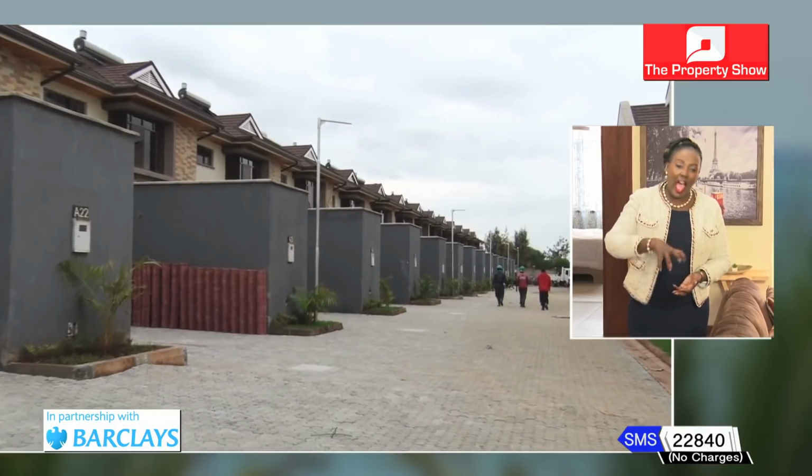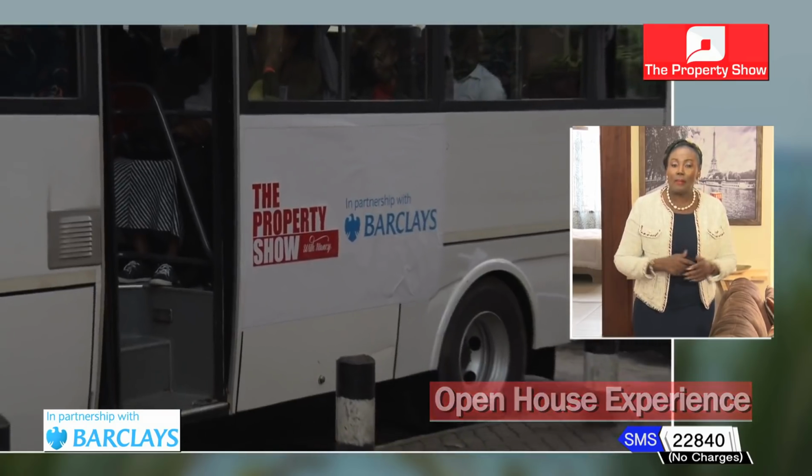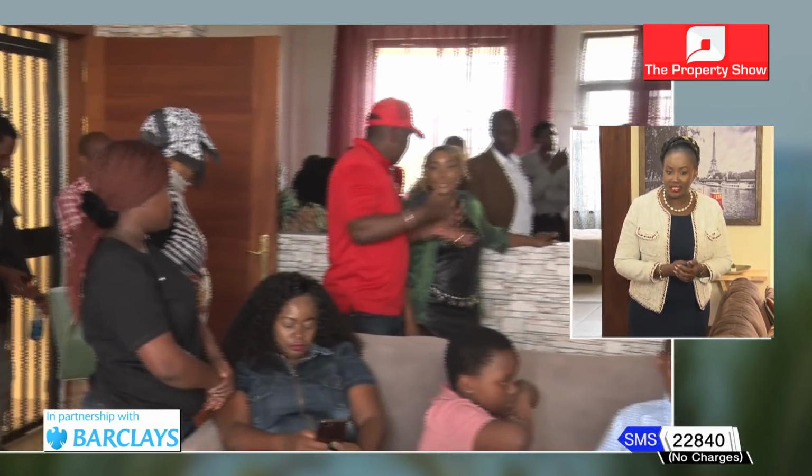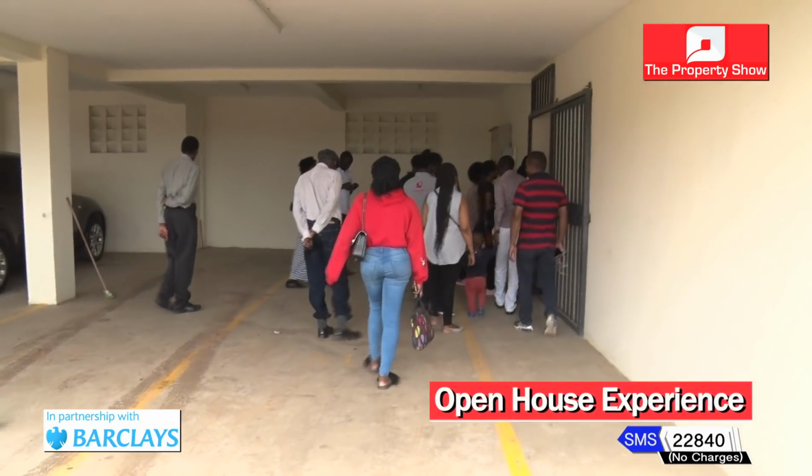We've lined up a loaded and exciting edition on ideal investment options handpicked during our open house experience along Mombasa Road, plus insights from home loan specialists answering all the pressing financial questions. We have a specialized team that takes you through the journey from start to finish. So they're able to pre-qualify you, whether you're in business, whether you're salaried.